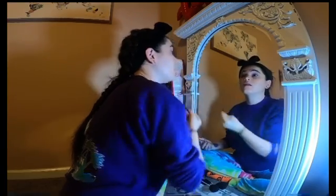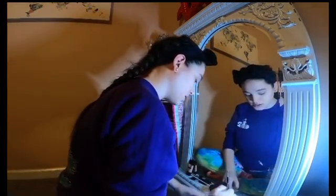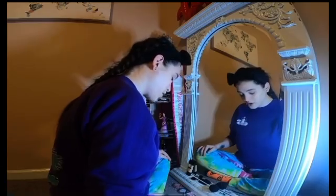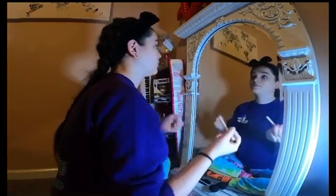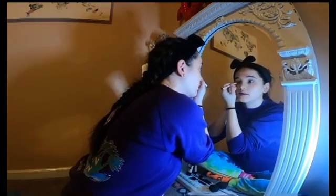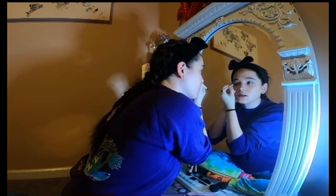Now I do save mascara for afterwards because I tend to get powder all on my lashes. So while I do eyeshadow and eyeliner first, I do mascara way after. So let's try this pencil eyeliner. And I'm not one to put them on my lids. I've always done above. Try to do cat eyes. Okay, we're getting some color here.